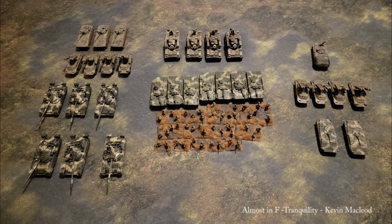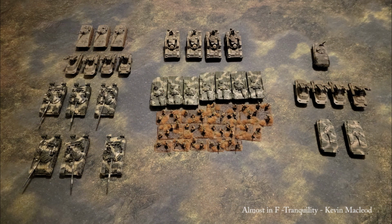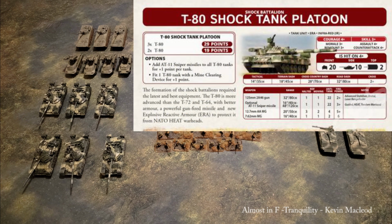So right off the bat, I want to cover my black box core choices. I have 2 platoons of T-80s, one at 3 tanks and another at 2 tanks, in addition to the single HQ tank. This is probably the one part of the list that I go back and forth on the most. It's 10 points to add or drop that third T-80 in the 2 tank platoon, which is a lot of points for Soviets to mess around with.